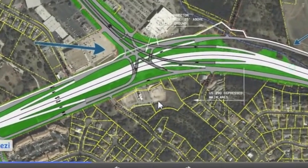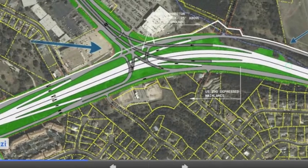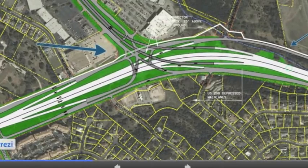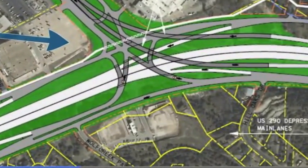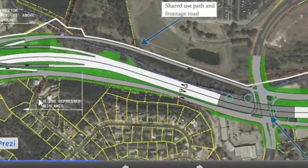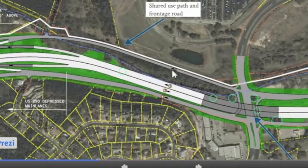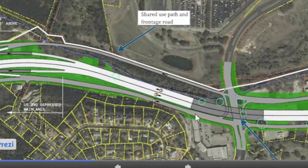At the Y, the main lanes are the bottom level, the frontage roads are the mid-level near existing ground, and the direct connector ramps to and from State Highway 71 are on top, and they'd be about 25 feet above existing ground. The intersection between the 290 and 71 frontage roads has unique geometry that minimizes stop time at the signal. Continuing east, the westbound 290 frontage road is located north of Williamson Creek, while the eastbound frontage road is located along the existing 290 roadway.